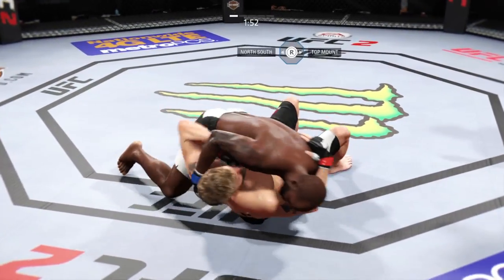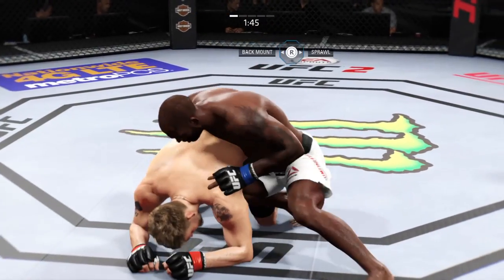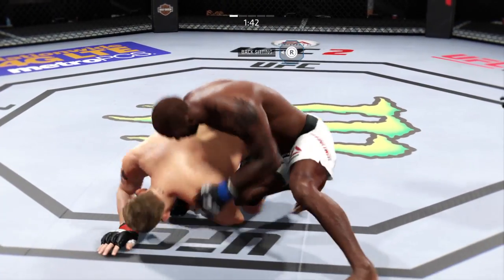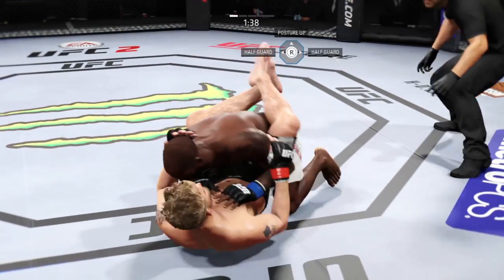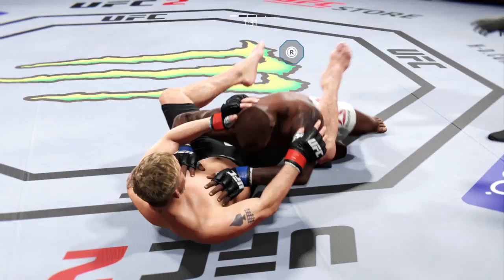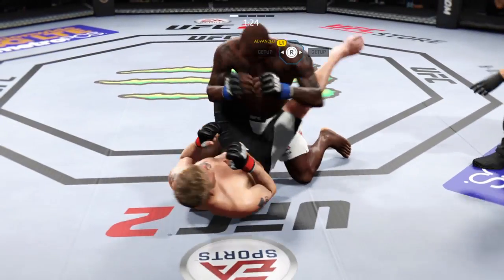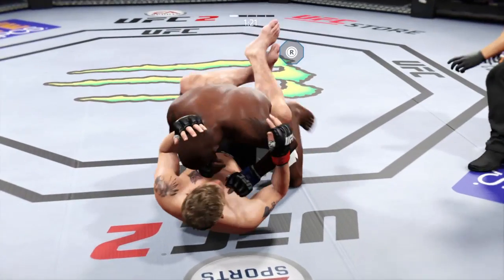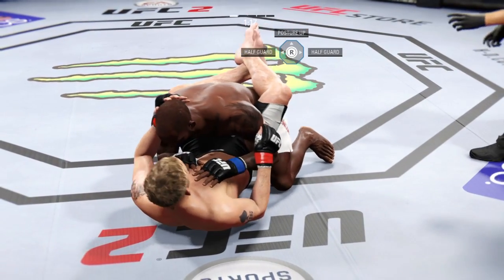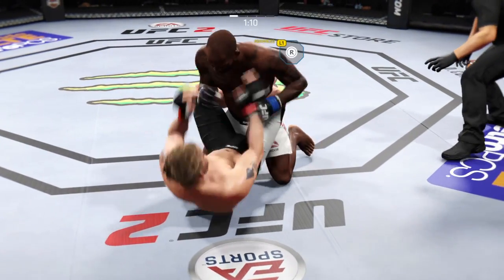Good elbow. Very nice. Great movement on the ground. Back. Secure the hooks now. Secure the hooks. 90 seconds. Come on, man. He's softening him up with elbows. Good elbow to the body there.